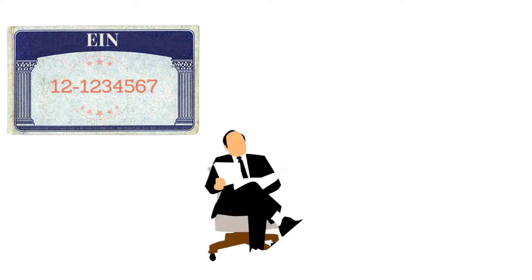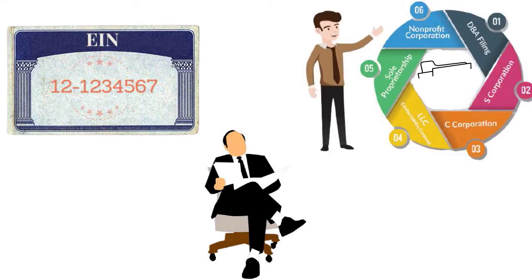And by act together, I mean you need to have an EIN, your employer identification number. I want you to forget about your social security number. If you have a side gig and you are a sole proprietorship, I want you to incorporate. I want you to get an EIN from the IRS, and then incorporate so that you can have articles of incorporation or articles of organization depending on the legal structure you choose.